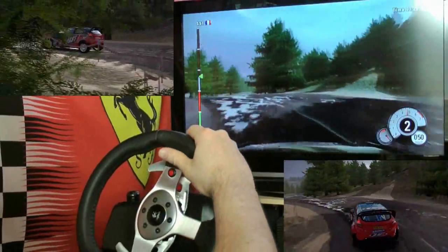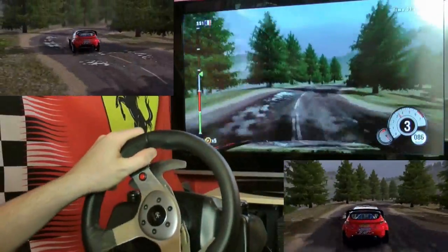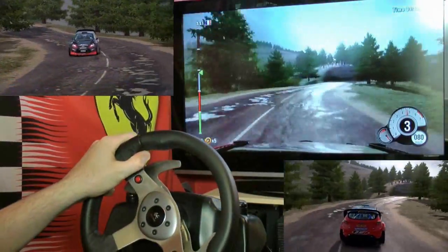We've got all the different views here. I thought I'd show you guys as much as I could of this work in progress at the moment.